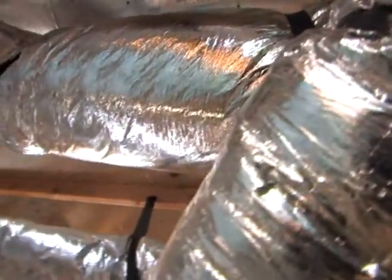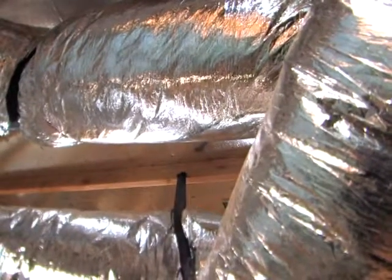If we've cooled the air with the air conditioning system, we want to deliver it out to the rooms and throughout the home as efficiently as possible. So our ductwork now has an R8 insulation factor around it, which keeps the cool air or the warm air inside the ducts from losing into the attic.